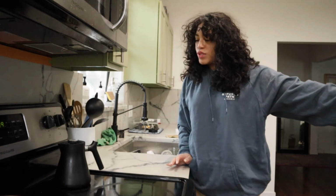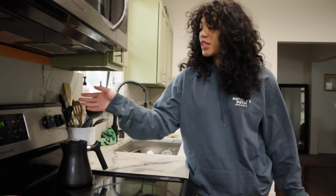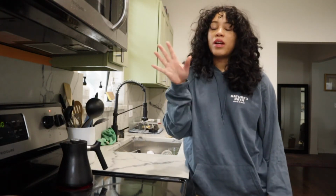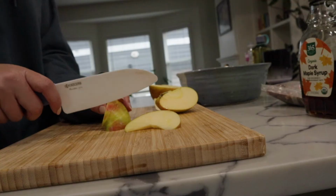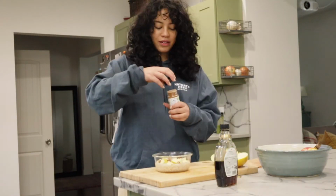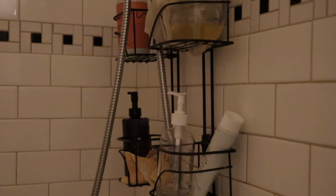I think I'll make oats today. I haven't had oats in a really long time, because I used to eat them all the time, and then I got tired of the consistency, so I took a break from it. But you know, I think I'm gonna try to rekindle my love for oats. I'm gonna put in apple. Okay, just a little bit of cinnamon. She looking yummies and whatnot. Yum.